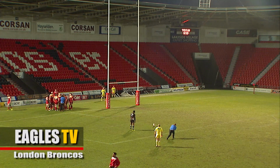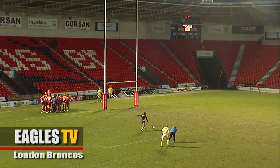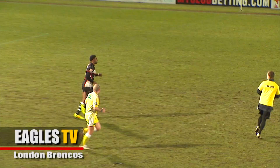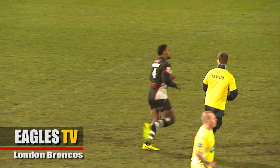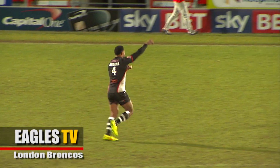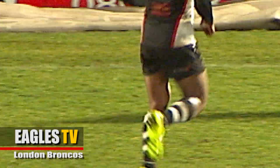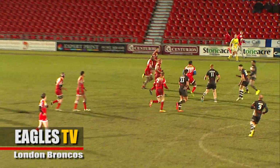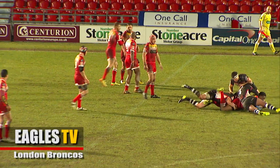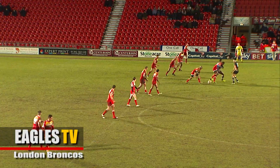Rob Warrens is about to come on for the first time this afternoon for the Sheffield Eagles. But the kick is good, and the Broncos have their first 6 points of the day. The kicker was Nakama. Well, I'm sure the fans who've braved the chill this afternoon would like to see the Eagles get one more score and get themselves into the 30s.